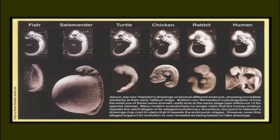But this was his drawings for the fish, salamander, turtle, chicken, rabbit, and human. Notice they're all very similar. This is supposed to show, see, we all came from a common ancestor that was very similar, and that's why the embryos in all these different variety of creatures look so similar to begin with. But they don't. It's a fraud. What do they actually look like? These are the actual photographs M.K. Richardson published of what they really look like at these stages. They're not even similar at all, not even close.